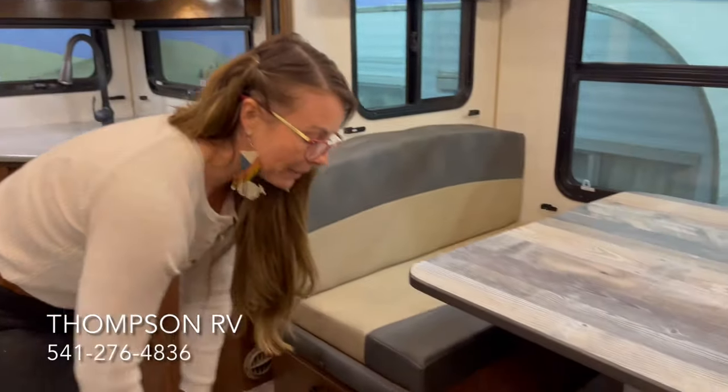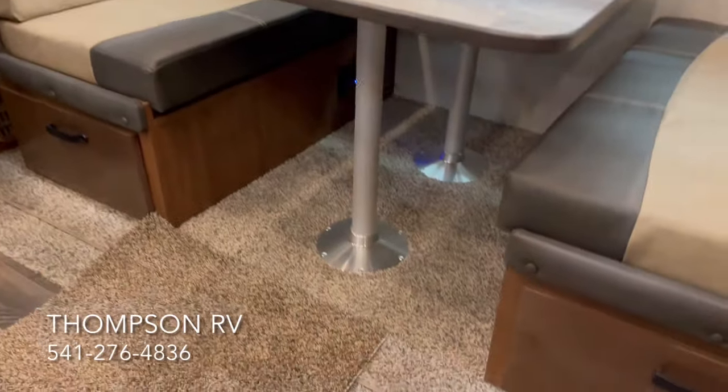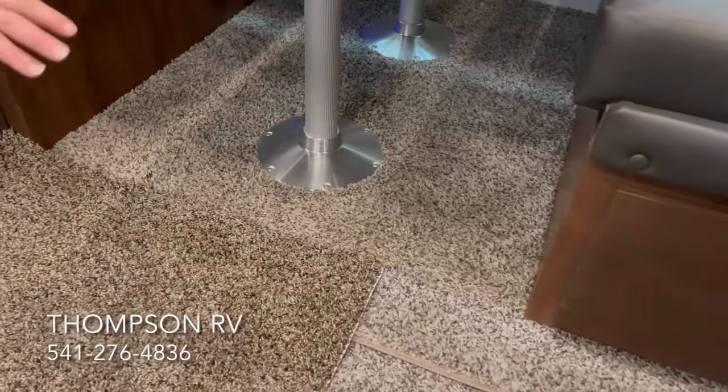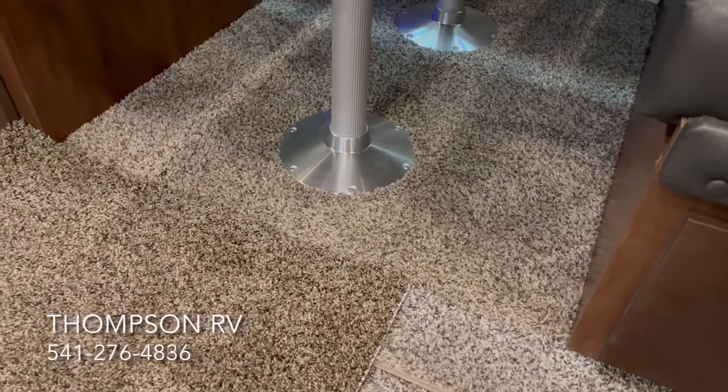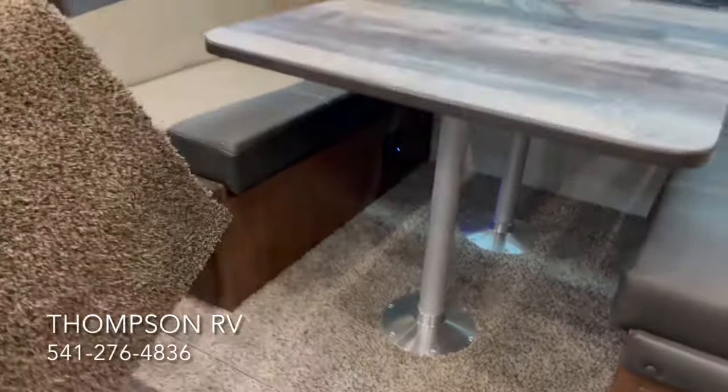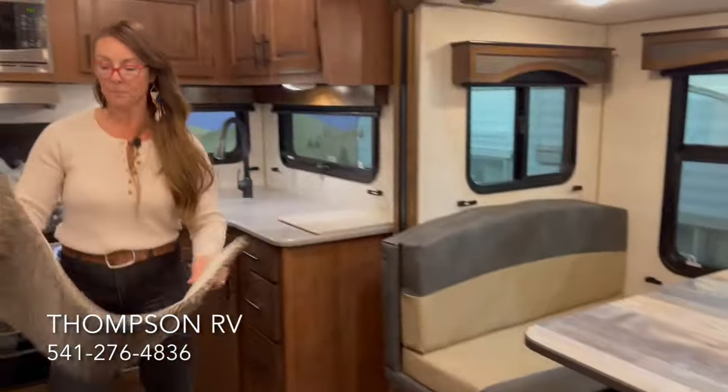Another thing, I didn't even notice when I first stepped in this unit that they did indeed change the carpet. It's lighter. It was such a subtle change, but if you take a piece of the old carpet, you can really see a difference. They got rid of the dark brown and the black, and I would say it's more like an off-white with gray undertones. That also is going to really help lighten up the unit.